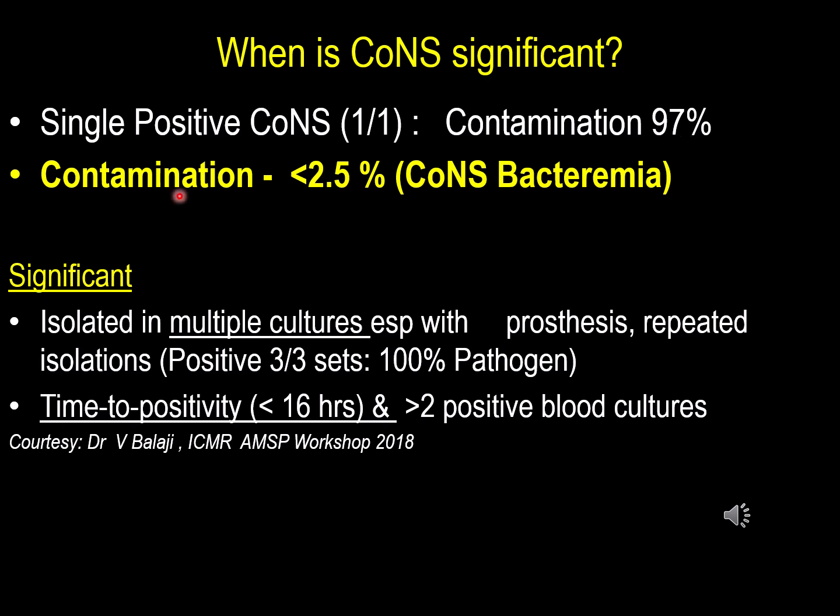And in fact, the standard of care is to have the CoNS positivity at less than 2.5% of all positive blood cultures. This is the standard of care. If it is high, then it's a red sign. Either it indicates wrong contamination or wrong sample collection, or a higher incidence of CVC related bacteremia or line related infections. So when is CoNS significant?